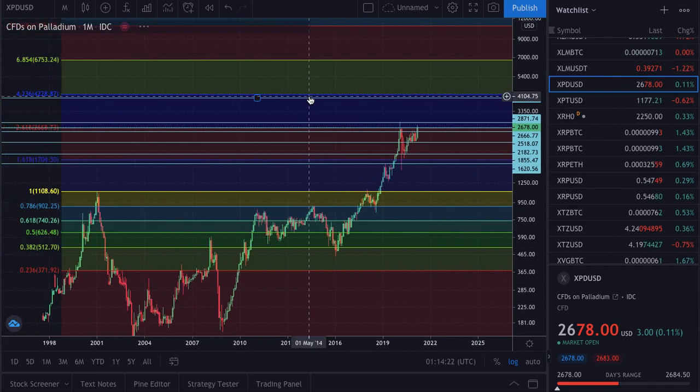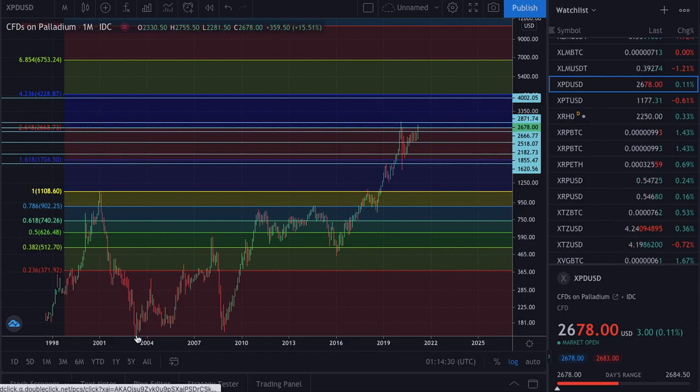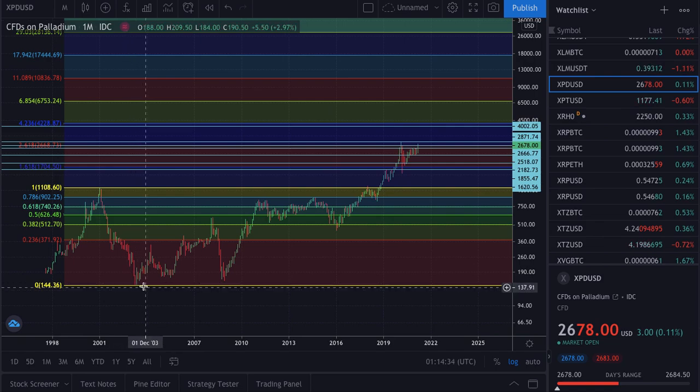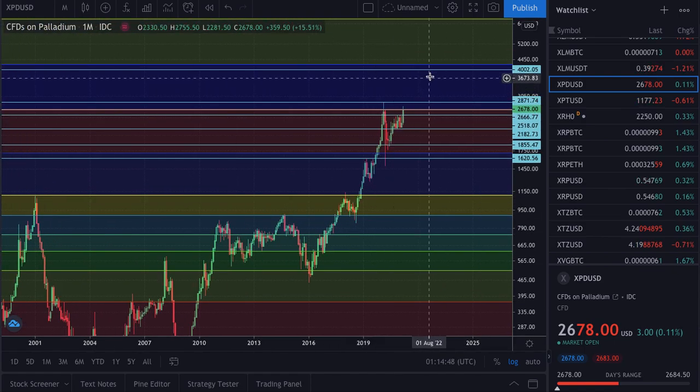I have talked about them before. I've done this Fibonacci between this high and this old low. So the old high of 1100 and the old low of, I think it was, $150. I did talk about the next Fibonacci level, which is the 4.236 at $4,228. Call it 4,300. But on the way up to 4,300, you've got a potential psychological barrier at 4,000.